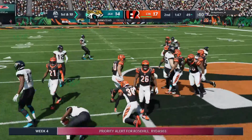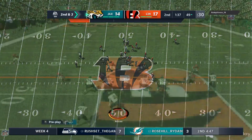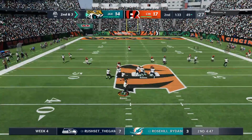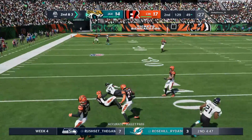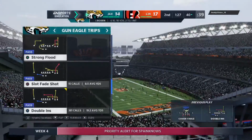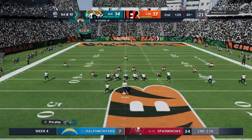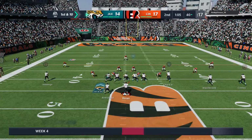A nice burst there as they'll get about 7 that time on the first down run. A good run, got 7 on first. Here's 2nd and 3. And now the throw taken in by Chark. And he'll be brought down, it looks like right at the 40. A gain of 9 yards. First down, Jacksonville.